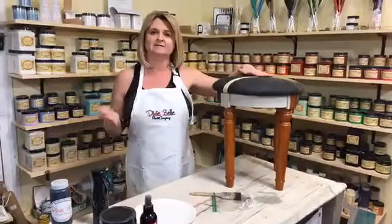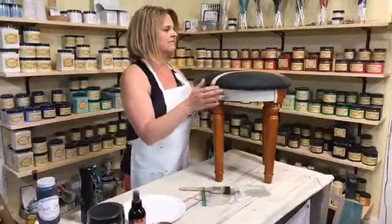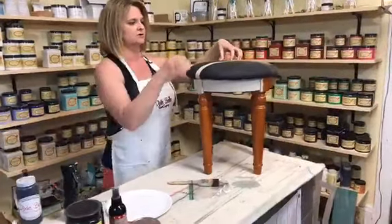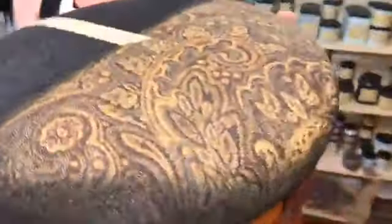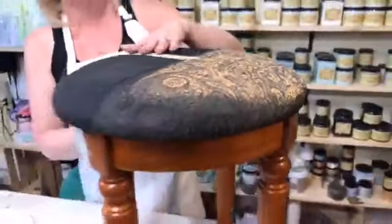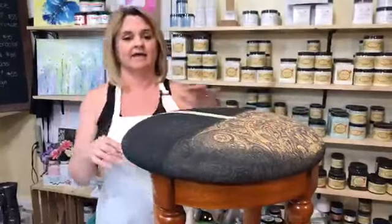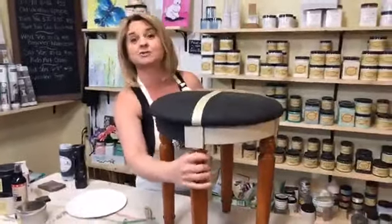I think the fabric has a little bit to do with it too. So tonight we are painting a very textured fabric. There's lots of grooves in it. It's very patterned, so it's not just a smooth, laying-on-paint kind of fabric. We'll talk a little bit about the different techniques. Now at the end of the video or throughout the video, if you make a decision, I need your help.